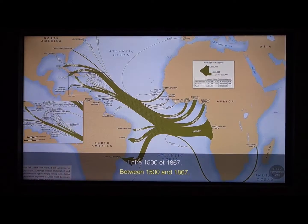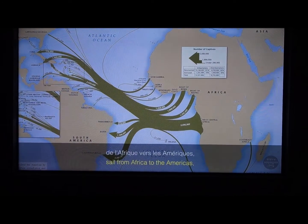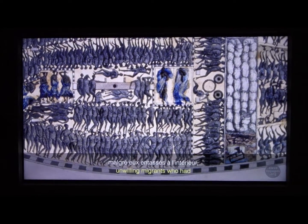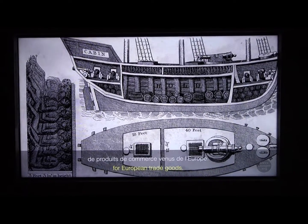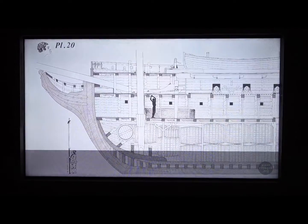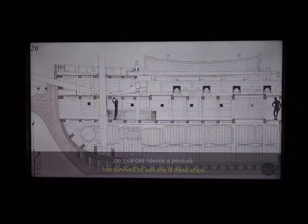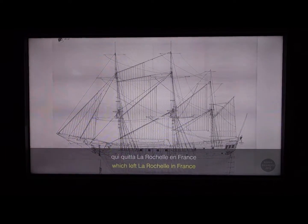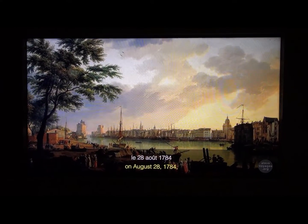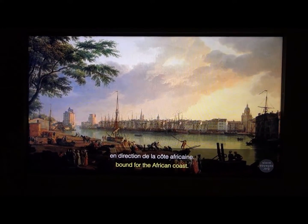Between 1800 and 1867, more than 40,000 voyages set sail from Africa to the Americas, crammed with 12.5 million unwilling migrants who had been sold into slavery in exchange for European trade goods. A set of complete plans has survived for just one of these ships. The ship was the Aurore, which left La Rochelle in France on August 28, 1784, bound for the African coast.